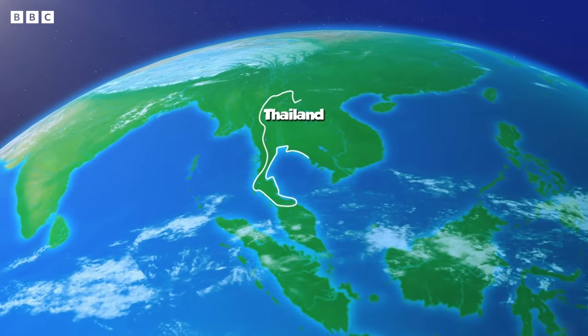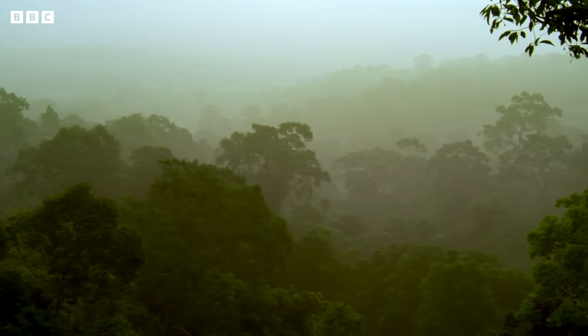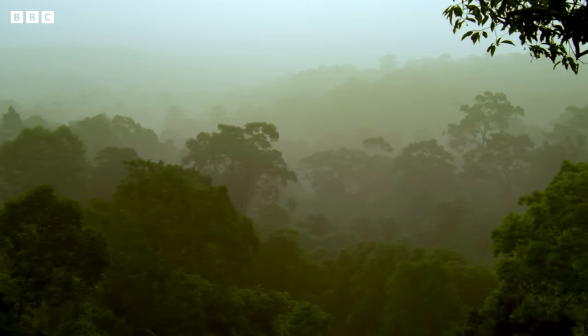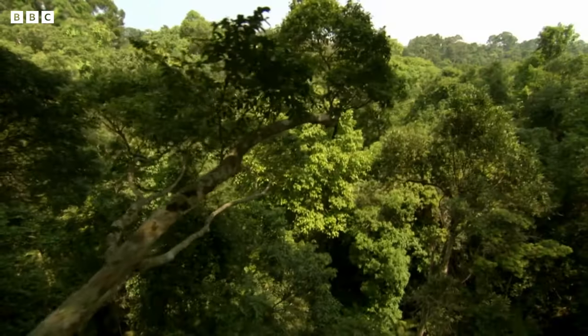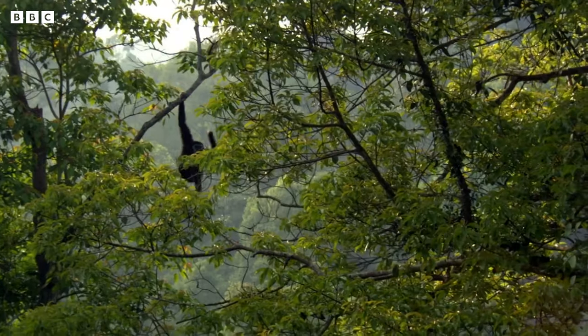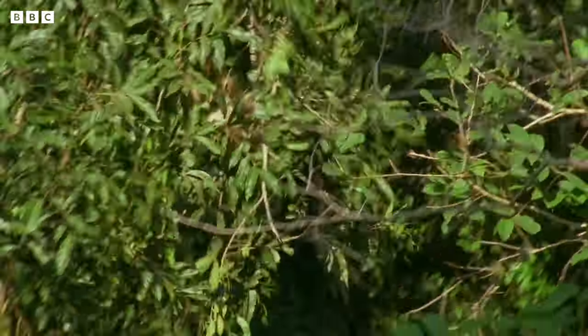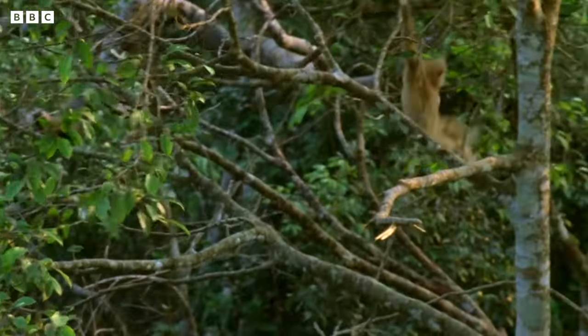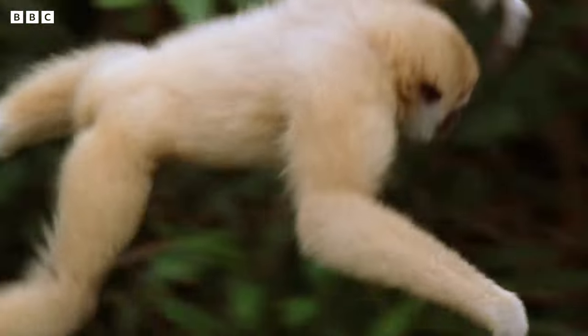Now we're off to Thailand. Birds aren't the only animals who can fly, you know. Apes can too. Well, maybe they don't fly quite like an albatross, but when these lar-gibbons start swinging through the forest, it certainly looks like they're flying. But instead of super long wings, they've got super long arms.